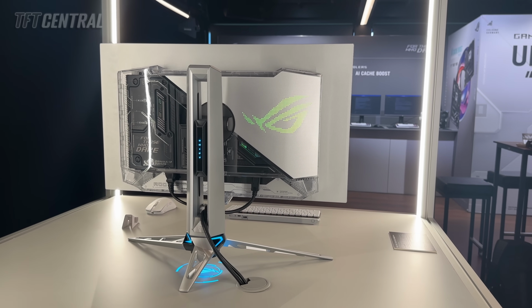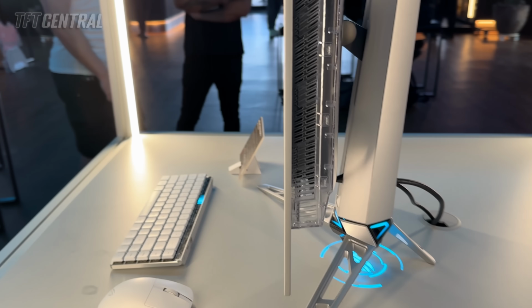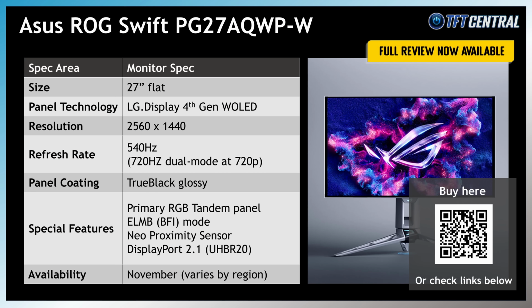It's got a wide range of modern features and extras, an attractive new design, their new true black glossy screen coating, and it's really a flagship OLED monitor in the Asus range, which we thought was excellent in our review recently.